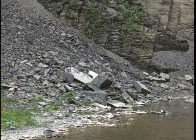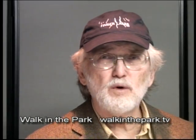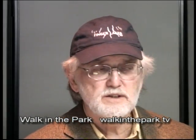That's also why you should not go beyond the end of the trail, because this sort of thing can happen at any time, anywhere around. And if you look at both sides of the falls, you can see where rock falls away on a regular basis. So once again, walk in the park, walkinthepark.tv to see all of our shows.